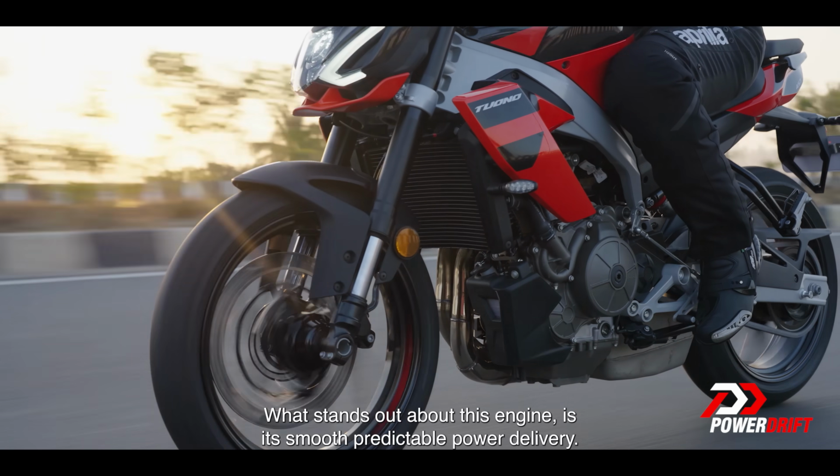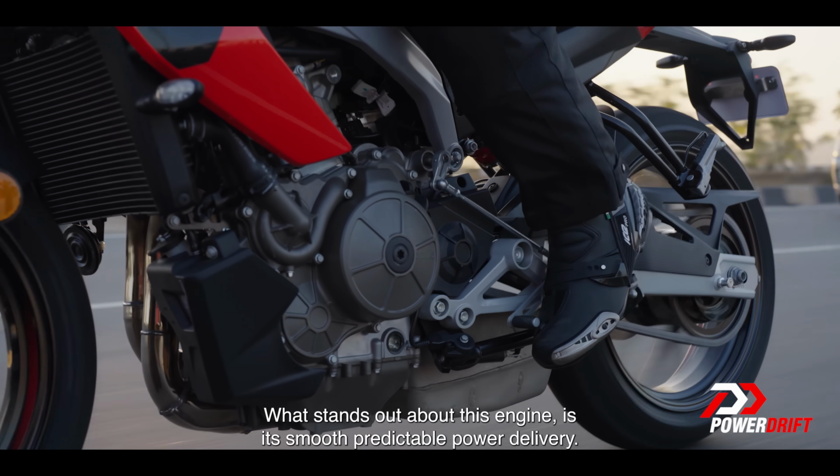What stands out about this engine is its smooth, predictable power delivery.